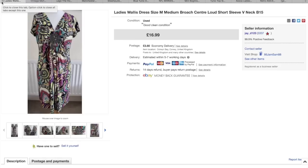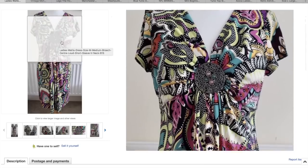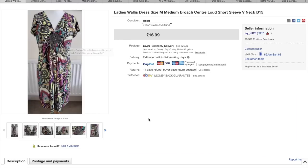This ladies' Wallace dress, I listed this at the back end of summer and I was hoping that it was going to sell then, but it didn't. But it had this nice brooch detail there. It was just a really colourful, loud dress. That has gone for £17 with free postage, and I think I picked that up at last summer's car boot.